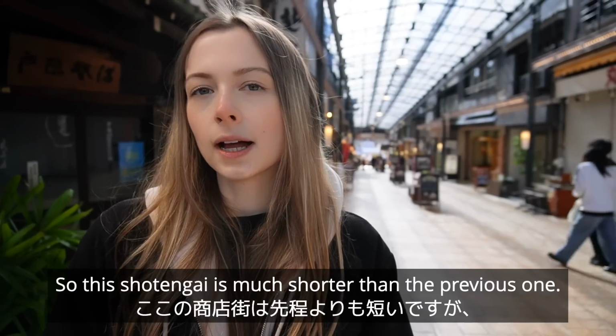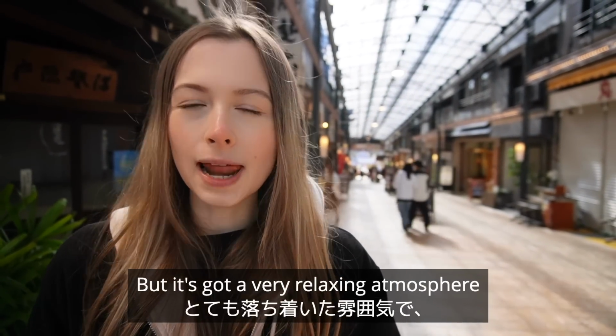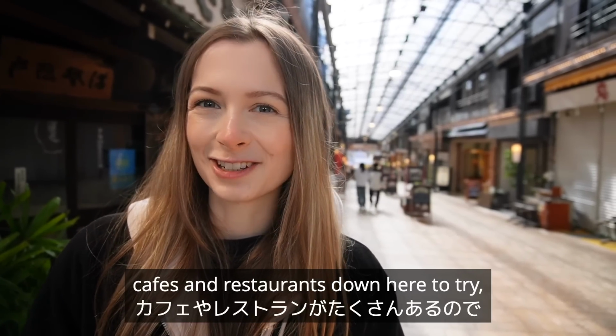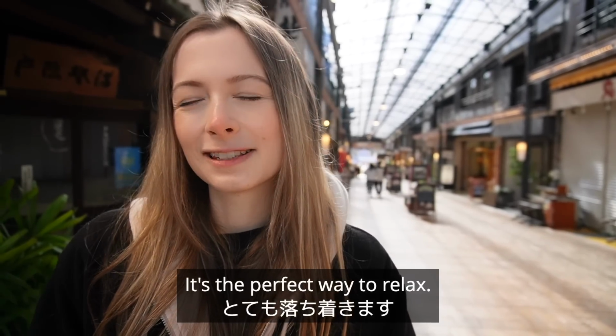So this Shotengai is much shorter than the previous one, but it's got a very relaxing atmosphere and there are a lot of cafes and restaurants down here to try. So I really like it. It's the perfect way to relax, somewhere peaceful and quiet.